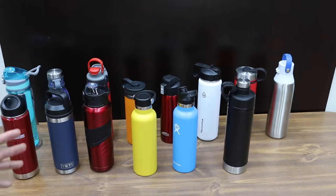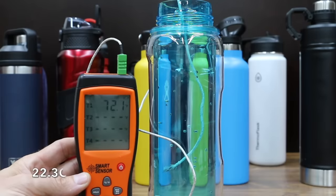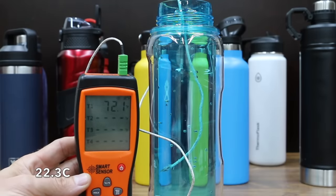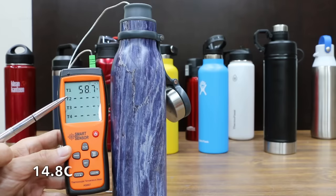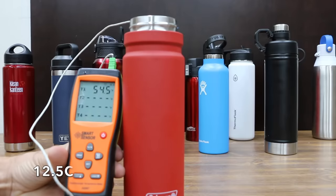The Stanley definitely seems to be doing a pretty good job. It's been right at 24 hours, so let's see which brands did the best at keeping the water cold, beginning with the least expensive brand, the Bubba brand. The dual insulated Bubba really struggled at 72.1 degrees Fahrenheit. The very affordable Contigo did much better at 58.7. Coleman, which is also very affordable, did even better at 54.5 and moves into the lead.